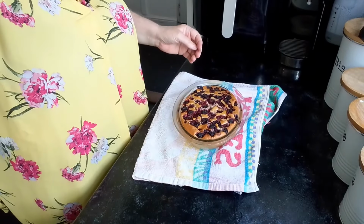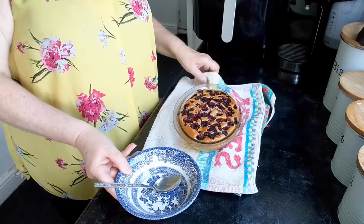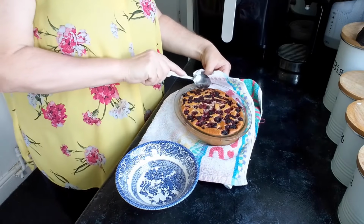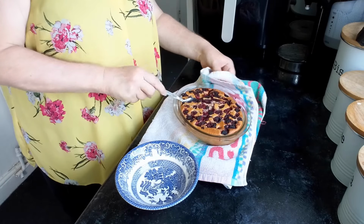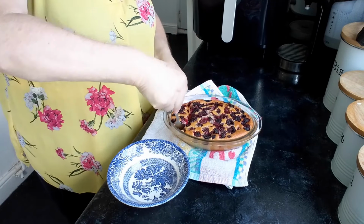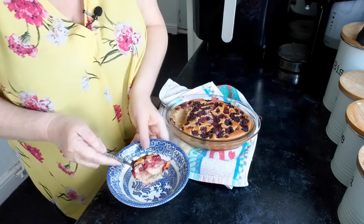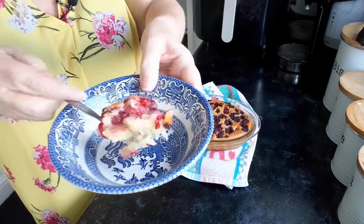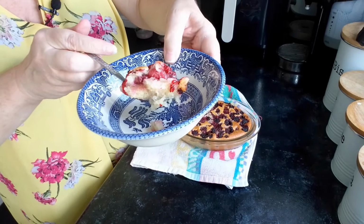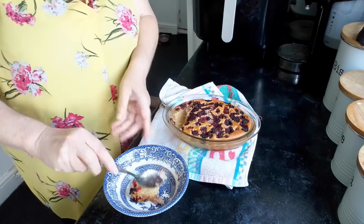So I'll bring you down. Got a bowl ready. Bring you across so you can see. So I'm going to just turn it round. So I want to be able to show you what it's like. Oh, so there we go. That looks okay actually. That looks all right in the middle. Thought it looked a bit bordering burnt, but actually when you take it out it's not.